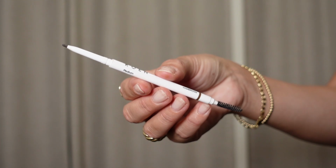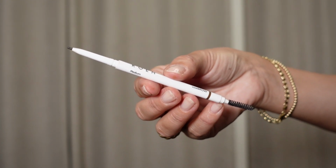Tea break, PG Tips, of course. For brows at the moment, I'm really loving the Rowan Beauty Vow Brow in medium. It has a nice waxy formula, so this will be great for the New York humidity.